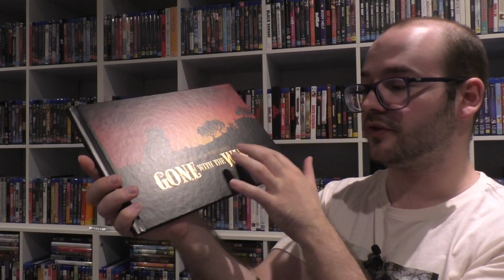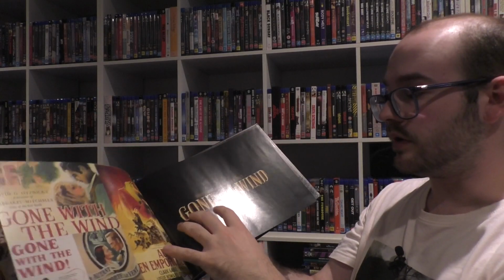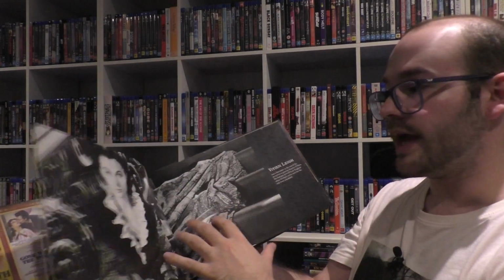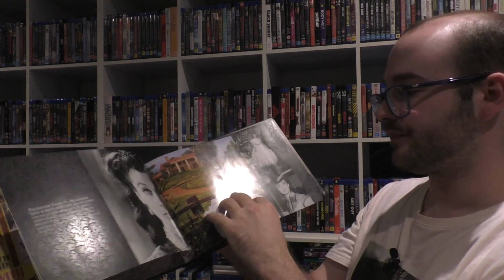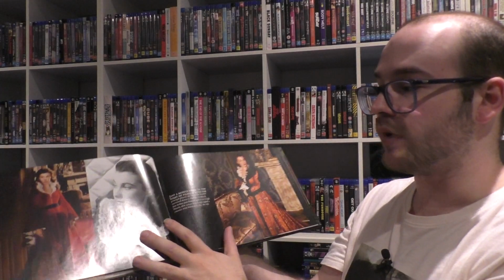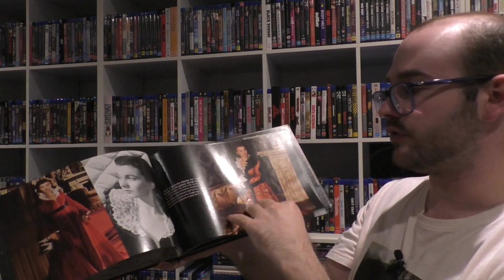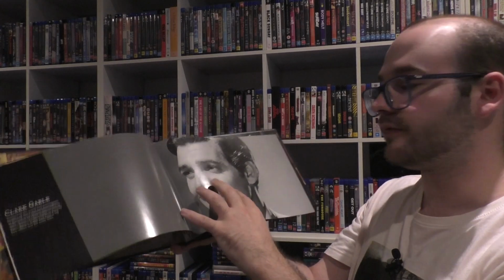So it's got quite an array of stuff. This is one of my mom's favourite films. You get a very large booklet, which again comes with an embossed title. You get an array of artwork, a lot of artwork. And it talks about the actors, the production of the film. It's mostly artwork, but it has some great behind the scenes images, some great screen grabs. Talks about Clark Gable. Sorry if this is being reflected weirdly.